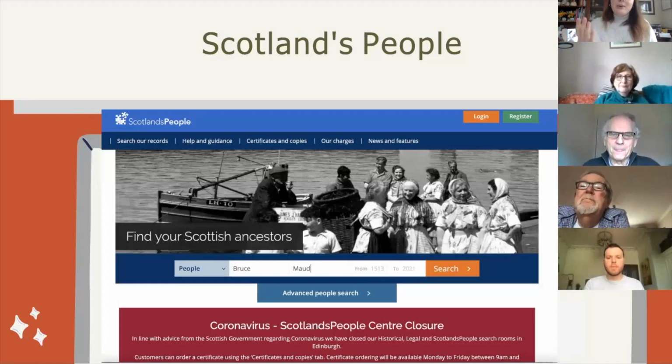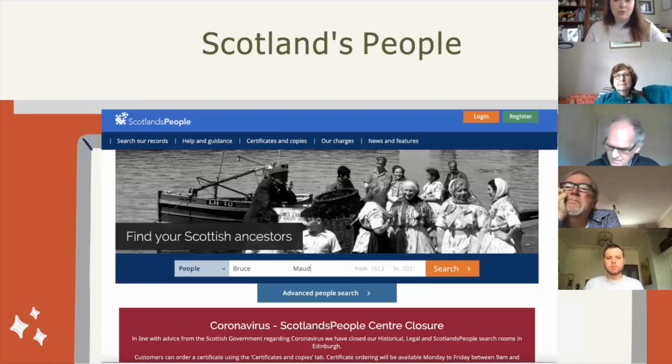So although I didn't use the website Scotland's People in my search for Maud, this was simply because I knew she wasn't Scottish, and it seemed likely that the only extended time she spent in Scotland was during the war. This website can be really helpful in finding Scottish people connected with Gretna, and also births, marriages, and deaths for people who worked at Gretna, because they have all of those parish records.